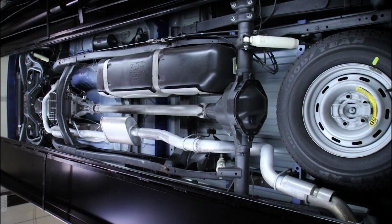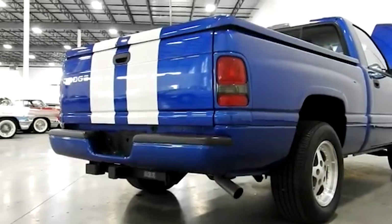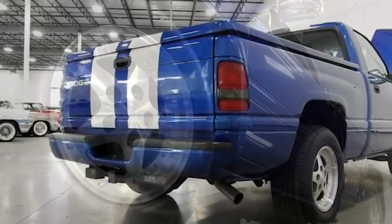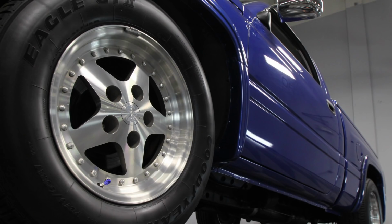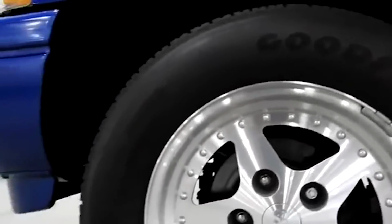Dodge made sure the truck sounded good by adding a sport-tuned MagnaFlow exhaust with a 3-inch chrome tip. To help put that power down to the ground, there were 17 by 9-inch American racing wheels with P275/60 17-inch Goodyear Eagle GT2 tires.